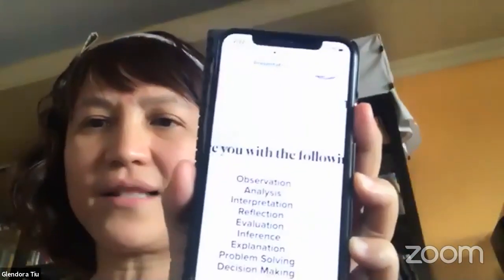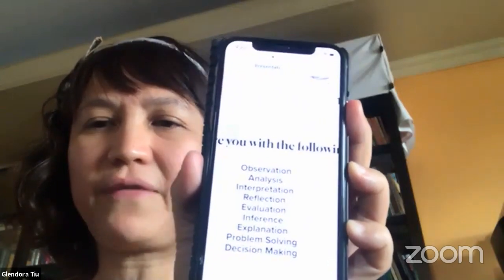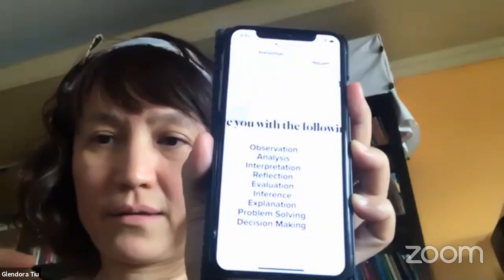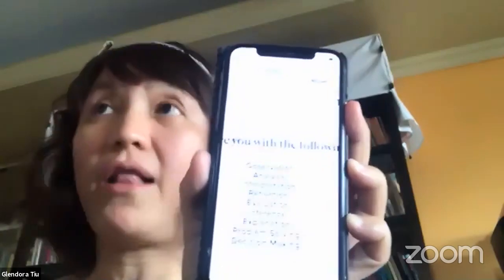Okay, now I would like you to check on the following. I don't know if you see this on the screen. It's all about observation, analysis, interpretation, reflection, evaluation, inference, explanation, problem solving, and decision making. How are you with the following?